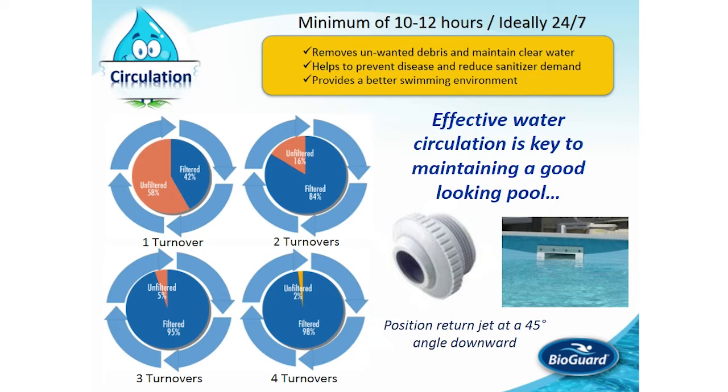So 2 turnovers, which is where you're getting to when you're running your pump 12 hours a day, will filter about 84%. Much better number. You're going to have water that looks a lot better because you're filtering a lot more of it. 3 turnovers are about 18 hours of pump run time, and you're filtering 95%. And then 4 turnovers, or 24 hours a day, you're going to filter about 98%. You're never going to filter all the water.